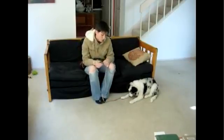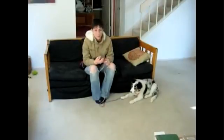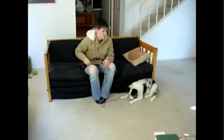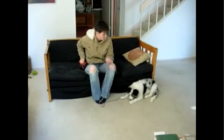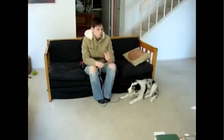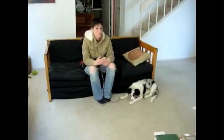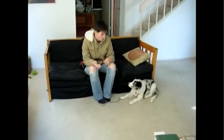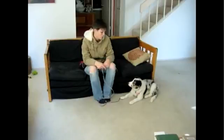If they pop up after the treats have gone down, then just ignore them, wait for them to lay back down again. You don't see the dog, what dog. And then when they're down again, treats rain from the sky. And if they stay down like that, they get more treats. And then gradually, the treat rate, however many times you're dropping the treats, gets longer and longer. So they have to be laying there, calmly settled for longer and longer periods of time.